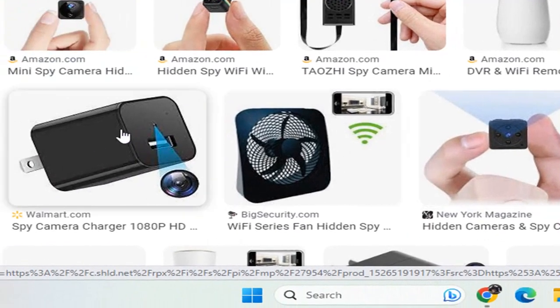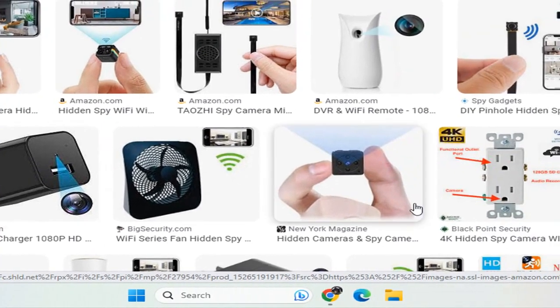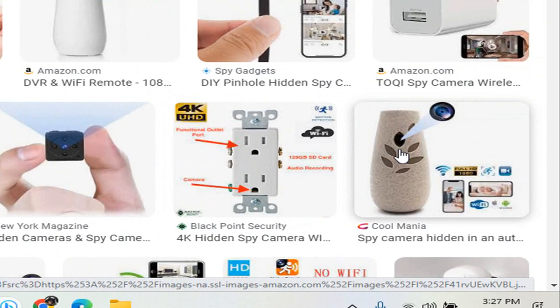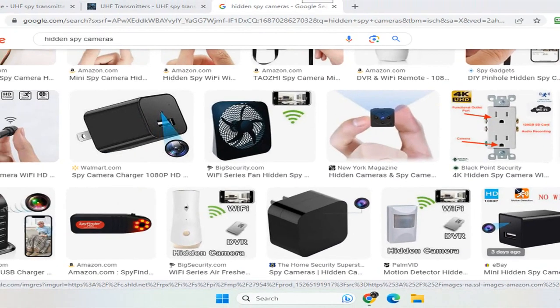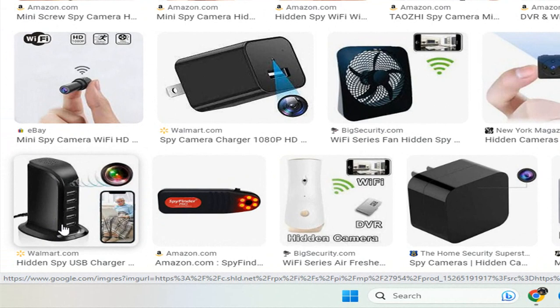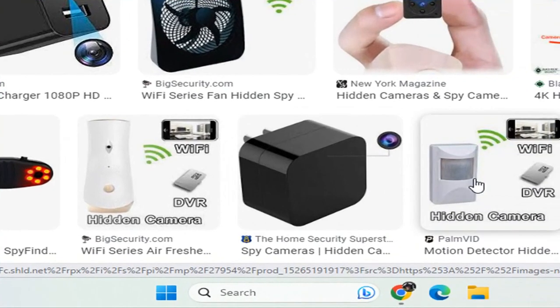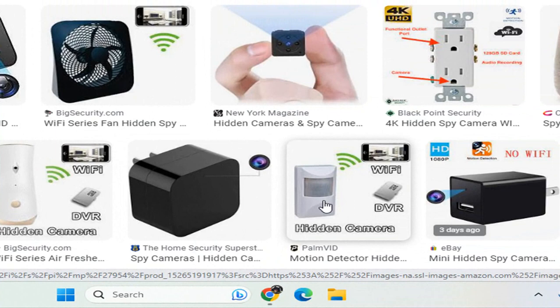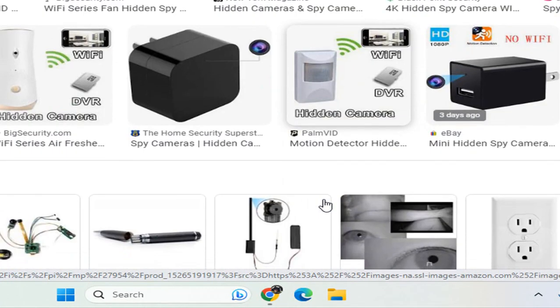And there, of course, is the USB charging port, an outlet that has one, another air freshener. There's a USB charger with multiple plugs to charge. You can plug in several devices. You can have that sitting on the counter. That's got a camera lens right there. Let's see, another air freshener. There's a motion detector, like for an alarm system, that's got one hidden in there. You look at that on the wall and think it's for the alarm system.